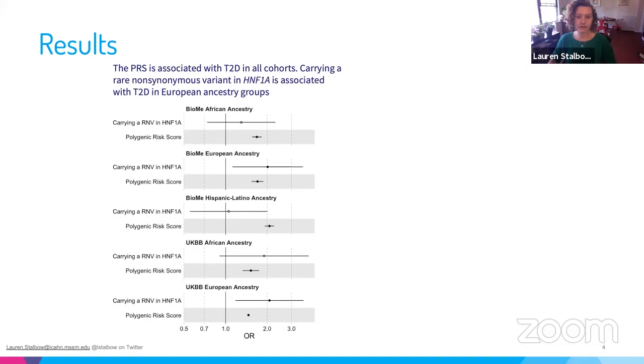So moving to the results, to start, we looked at the individual associations of the polygenic risk score and of carrying a rare variant, which I've called RNV for short, to type 2 diabetes. And so on the screen, what you're seeing are the odds ratios of diabetes for carriers of one of these variants, as well as for the polygenic risk score per standard deviation by each of the 5 groups of interest.